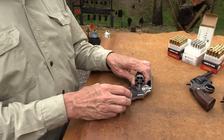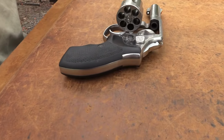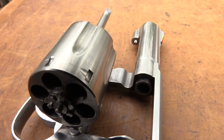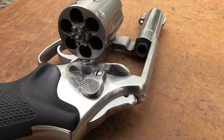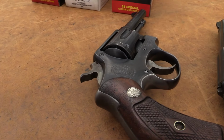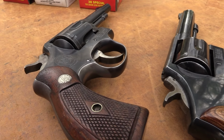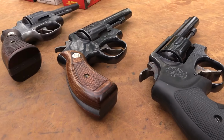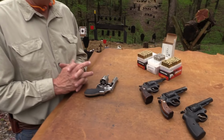And I know a little bit more about it, actually, than I used to. And I think I have a little information that might be of interest to you. So we're going to feature this baby. It is one of my very favorite revolvers. Now, of course, I love all the classics and everything, but as far as a relatively modern carry revolver, this thing is hard to beat.